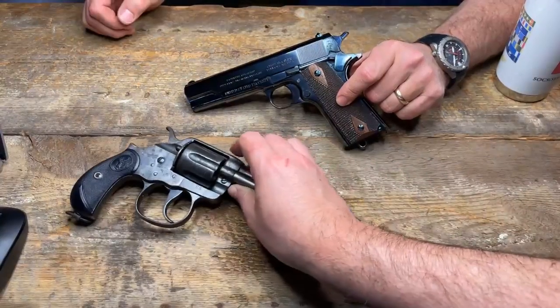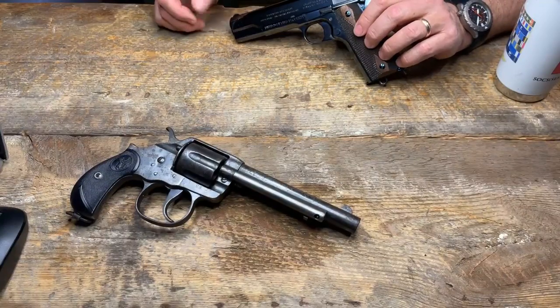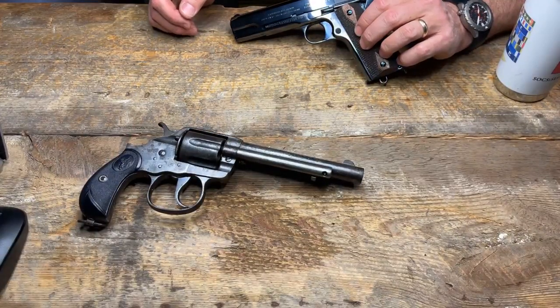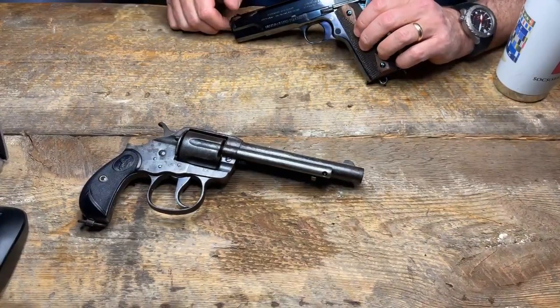And in the Old West, the .45 Long Colt had served them pretty well. It was their cavalry weapon. And so .45, as far as the caliber, wasn't unknown to them. The .45 ACP cartridge, of course, was new.